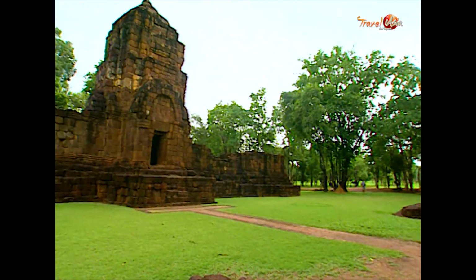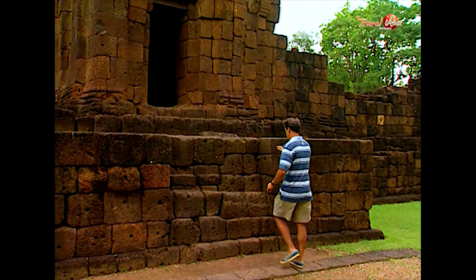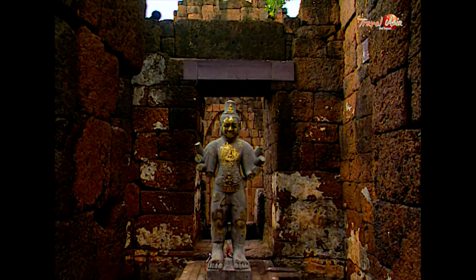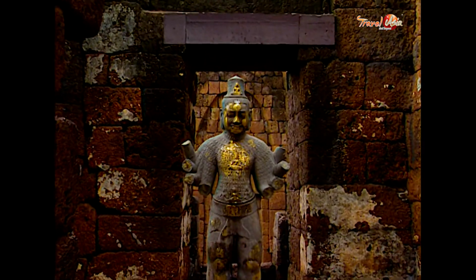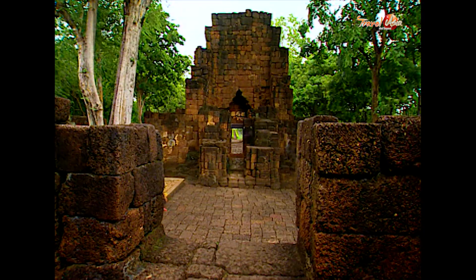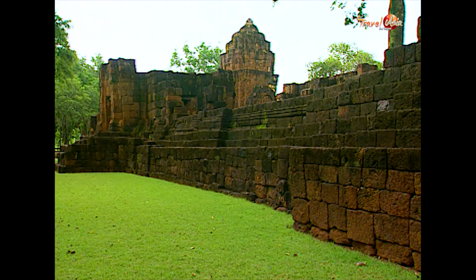Our next stop took us back to the past, a former outpost of the ancient Khmer Empire that once ruled Cambodia and much of this region. This is Mung Sing Palace, a unique Khmer stone palace built in about the 12th or 13th century, and it's a unique rectangular structure with brick walls, moats and earthen embankments all around, and it was officially opened in 1987 by Her Royal Highness Princess Maha Chakri Sirindhorn, and is now under the responsibility of the Fine Arts Department.